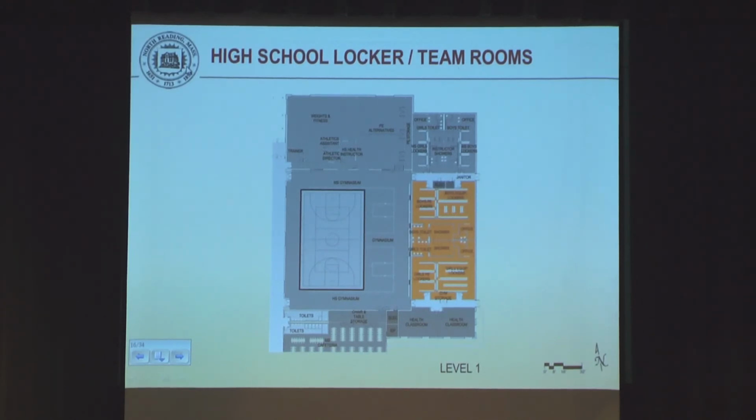So when you add all of this up, there's a significant amount of teaching spaces. When you think that we could divide the gymnasia space, that affords us 4 teaching stations, 2 alternative PE stations, 2 health classrooms. There's a lot going on in this area. It's one of the larger areas in the building.